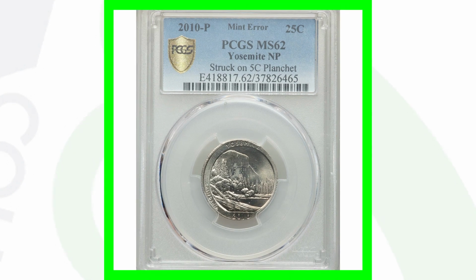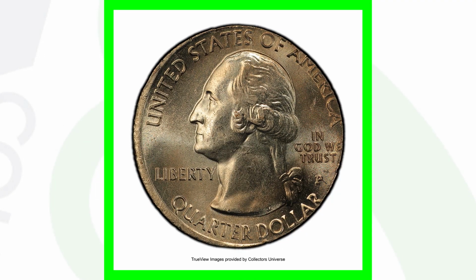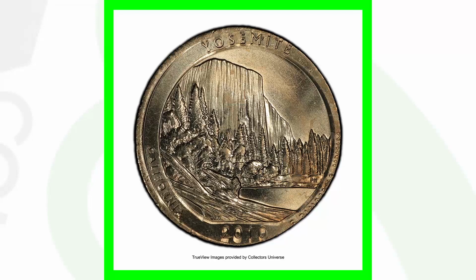Now here is a 2010 National Park quarter, and that was struck onto a 5-cent planchet. So super rare modern mint error coin here. This coin sold for around $2,800, nearly a $3,000 quarter there.